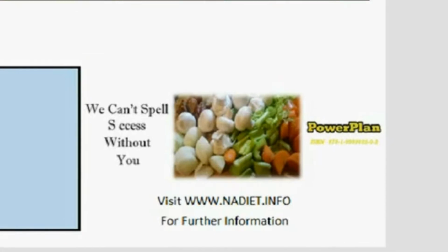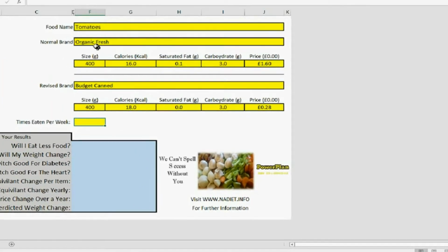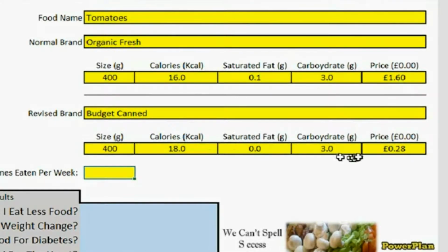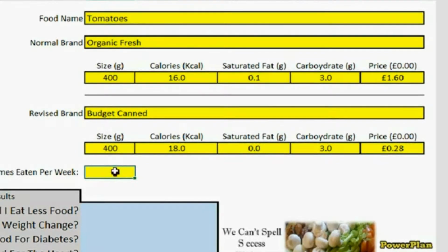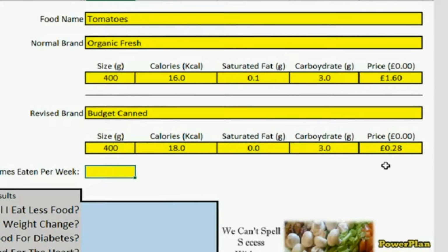So once again now we're looking at tomatoes, and we're comparing organic fresh, which is the most expensive brand at £1.60, against budget canned tomatoes in the supermarket, which is around 28 pence. We're going to have 3 of these, so we're assuming that one portion in this size is either the entire tin, or it's going to be 4 tomatoes that you get, so we've put the sizes to 400 grams to balance that off. So we're going to have 3 per week.